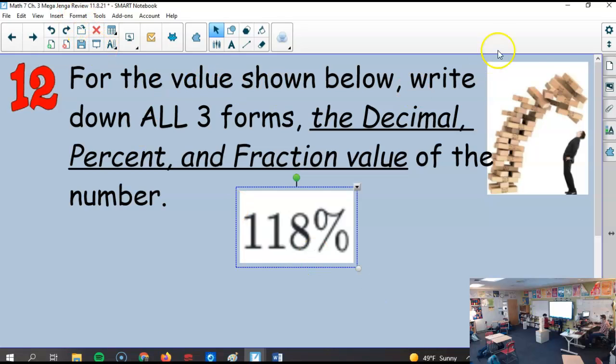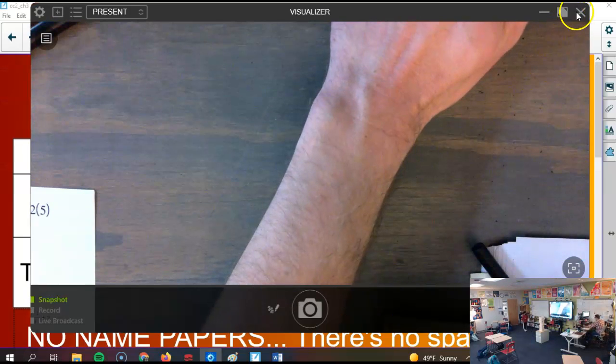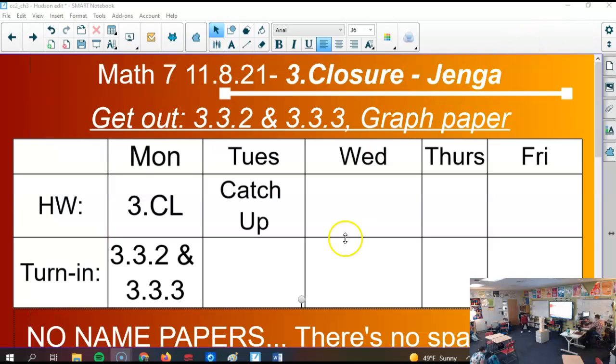Guys, I'm going to close this for a minute and see if I can get the hyperlinks and everything back to work. Oh, that's probably not helping that my camera's on. Which one did you do?